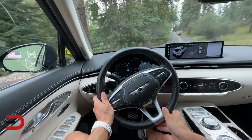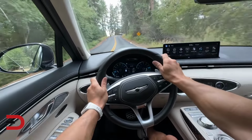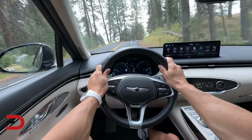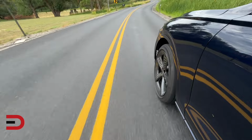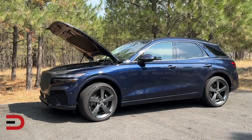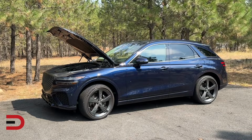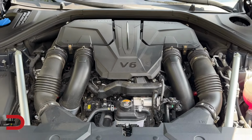When it comes to driving dynamics, the GV70 doesn't disappoint. It is a pleasure to drive, offering a smooth and quiet ride, even over rough roads. Whether you're cruising through the city or navigating twisty mountain roads through the countryside, this feels both comfortable and athletic. The standard 2.5-liter turbocharged engine is peppy enough for most drivers, but if you're looking for something seriously quick, the optional 3.5-liter turbocharged V6 is where the real fun begins.